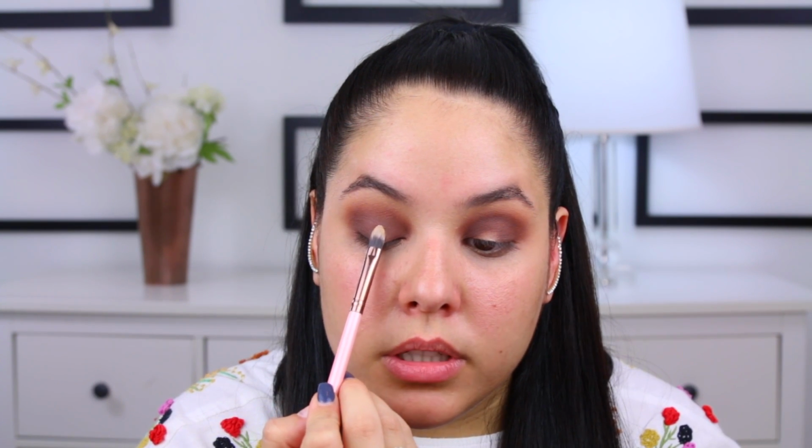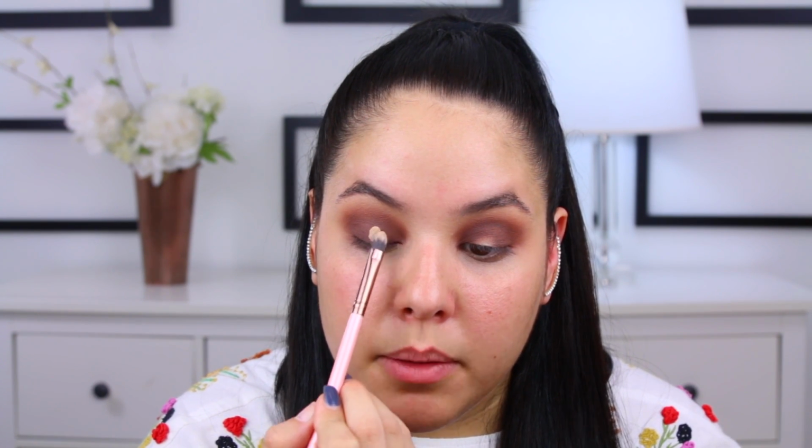I'm going to go back in with my Select Cover Up Concealer. I'm on the back of my hand. And I am going to use this to cut my crease a little bit. Lately, I've been really into that cut crease, natural cut crease type of look. So that's what I'm going to be doing today. So I'm going to just go ahead and begin to cut my crease.